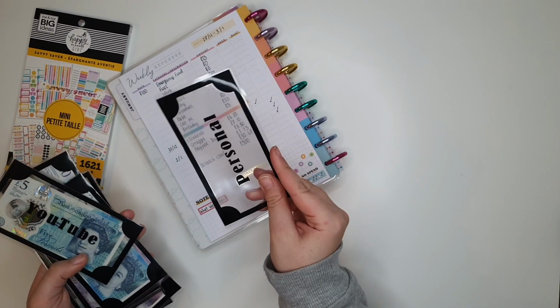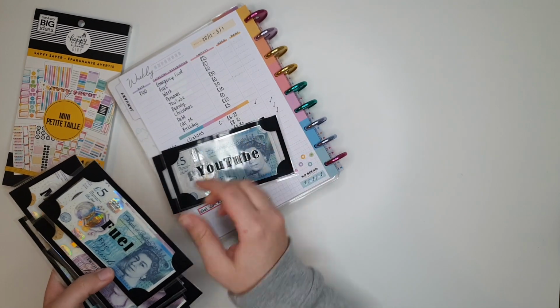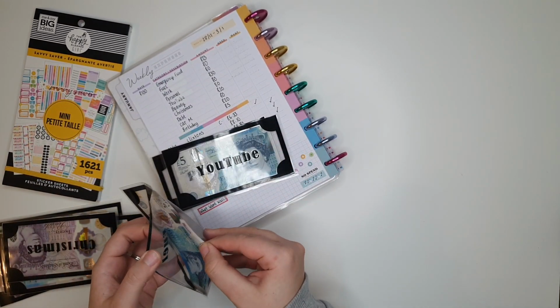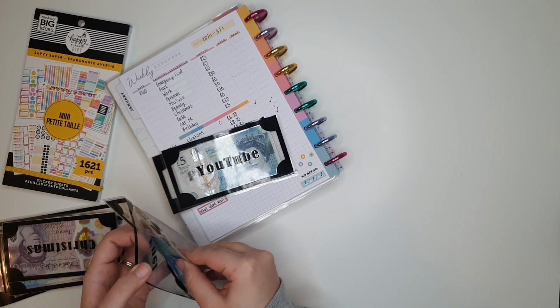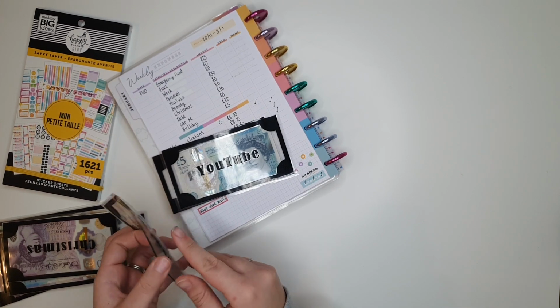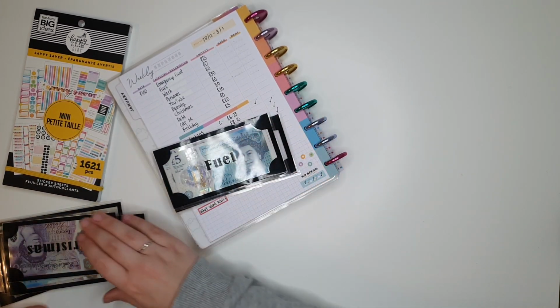So personal is now empty, that's fine. This has still got the extra 10 in, and I am tempted to take it out, but I think I'm going to leave it in for now.